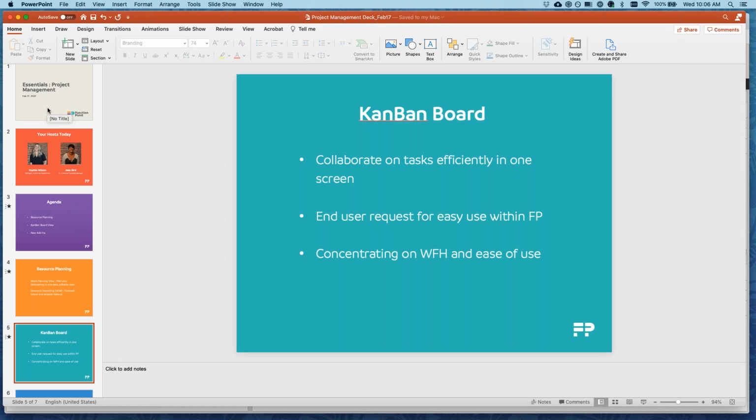Next up, we're going to go into the Kanban board. Now, I know we have really talked about this a lot over the last year. This was a really big launch that we did at the end of last year in 2020. We have been seeing that it has really had great use, but really our goal with Kanban, of course, was being able to collaborate on tasks efficiently in one screen. This was a huge request from a lot of designers, web developers, people that wanted easy ways of being able to organize their tasks in a single view.